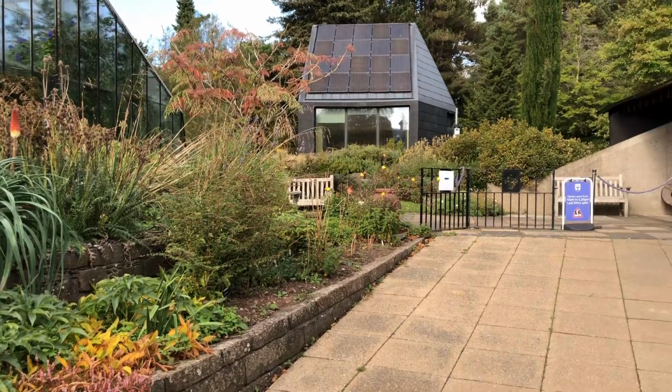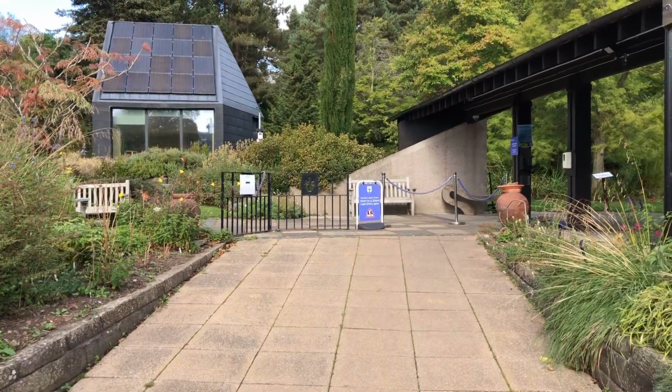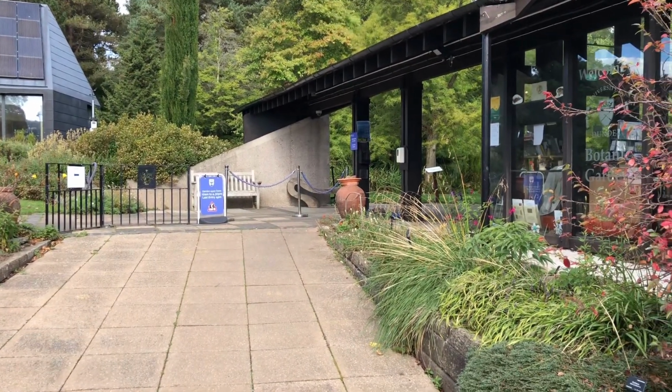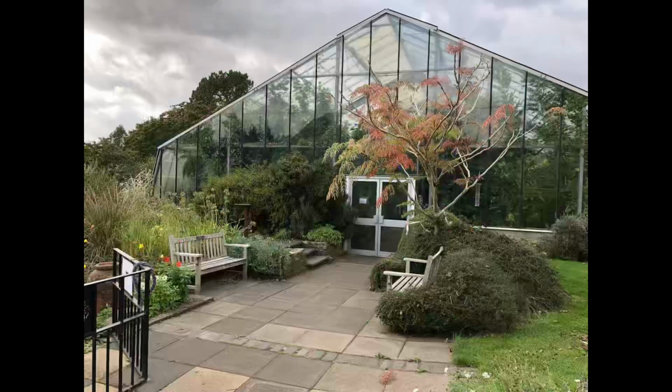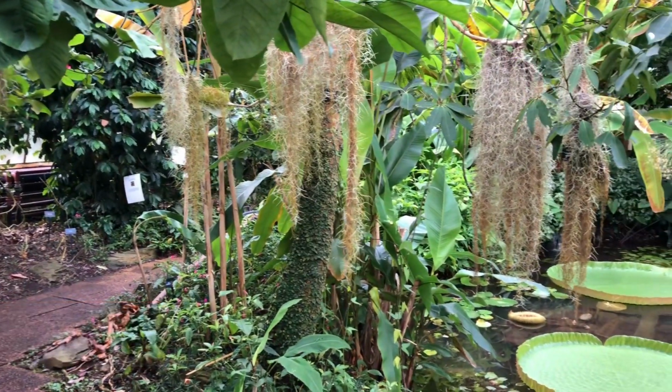Now, the first thing that you really see are the greenhouses. Now, there's two greenhouses. The first is really a tropical greenhouse, the second is a temperate greenhouse. Now, this area here just shows the reception and where you gain entry. We're going to follow basically round in a clockwise direction and just take in the whole garden.